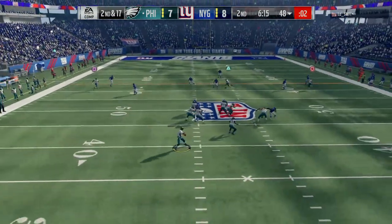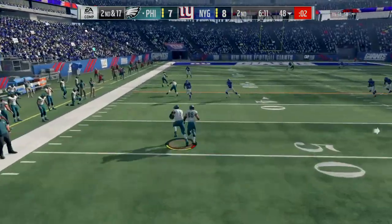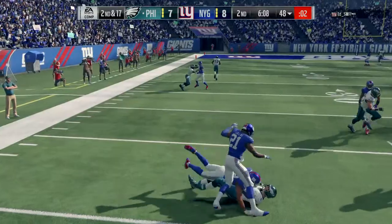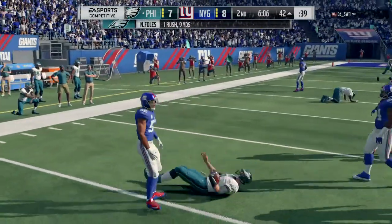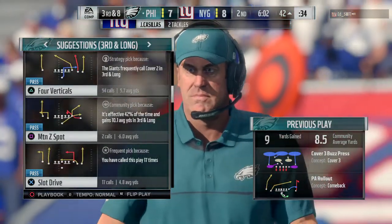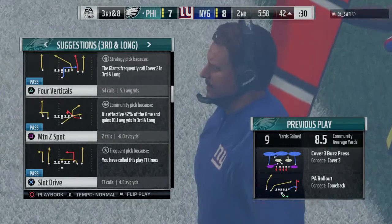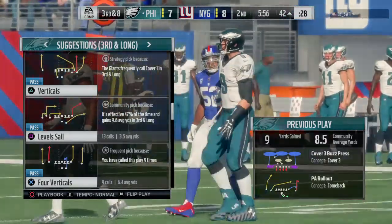Off the play fake, he'll look to throw. Dancing to his left. And this time he's able to take it down to the 42. It's a 9-yard pickup on the play, and that's going to lead to a third down. Partner, it was a definite passing down, but he was able to leak out and pick up some good yardage, even though the coverage was excellent.